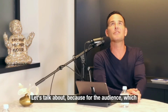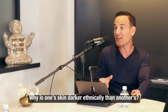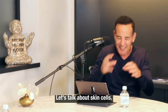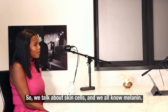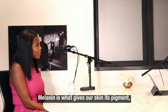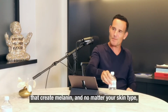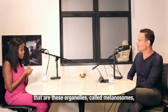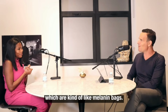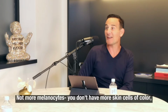Let's talk about, for the audience, why is one skin darker ethnically than another's? Let's talk about skin cells. We all know melanin. Melanin is what gives our skin its pigment. And there are melanocytes, which are the cells that create melanin. No matter your skin type, your skin color, we all have the same number of melanocytes. But there are these organelles called melanosomes, which are kind of like melanin bags, full of melanin. And in skin of color, there's more melanin inside of those bags. Not more melanocytes.